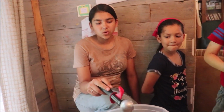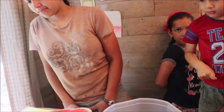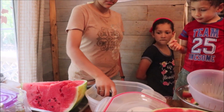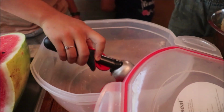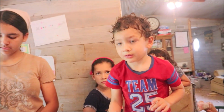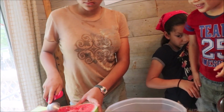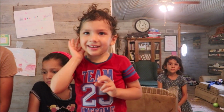And what are you doing to save it for later? We're just scooping some out and we're gonna put it in this bowl so it'll be easier to store. With the ice cream scoop? Let me see this. Are those tasty like that? We'll gather seeds later. There's gonna be a bunch of seeds, and we're saving that technology for later. What are we gonna do with those seeds, buddy? Do you know? What do we do with seeds?